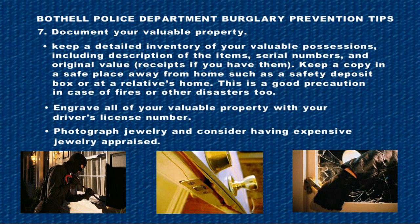Document your valuable property. Keep a detailed inventory of your valuable possessions, including description of the items, serial numbers, original value, and the receipts if you have them. Keep a copy in a safe place away from home, such as a safety deposit box or in a relative's home. This is a good precaution in case of fires or other disasters too. Engrave all of your valuable property with your driver's license number. Photograph jewelry and consider having expensive jewelry appraised.